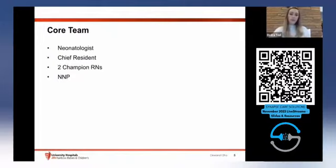And then to talk about our core team, so we had our neonatologist involved. She is actually the medical director for the unit. And then the resident, who is now one of our chief residents. We had 2 champion RNs, and then myself as the nurse practitioner. And then throughout making of the guidelines, the development, we were getting input from radiology, from our neonatal therapist, from a lot of the bedside RNs, charge nurses, and then radiology as well.